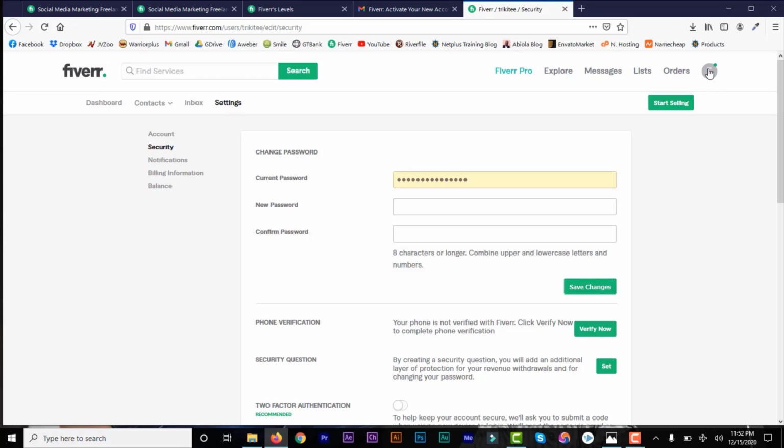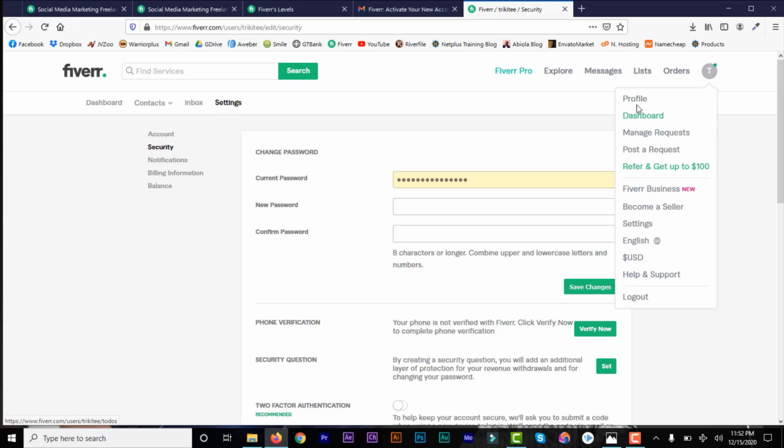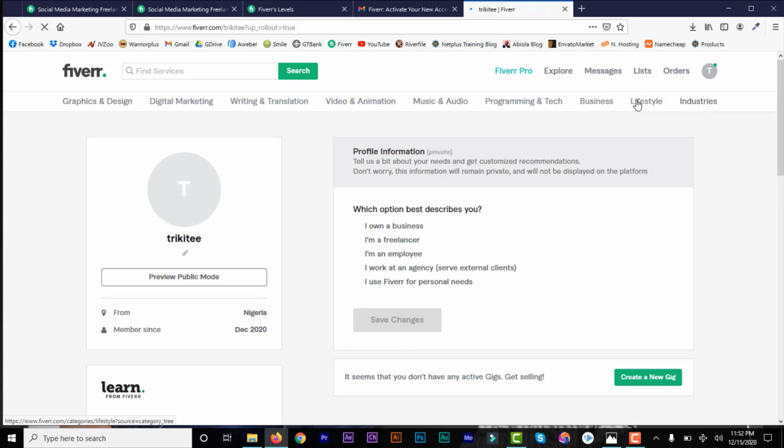So the next thing you want to do is, of course, add your photo and some other things. Adding a photo is very easy. You can add your own photo, or you can add maybe a logo. So if you're a logo designer, for example, you can just find one of your logos and put it there. If you're an animator, for example, create a cartoon of yourself and put it there. And if you don't want to use your photo, you can pay somebody to do a caricature of yourself, and then put it there.